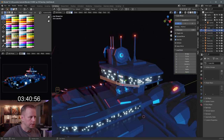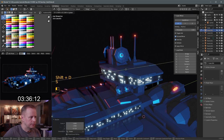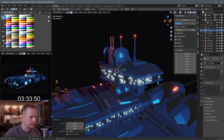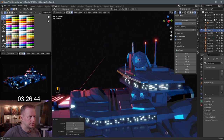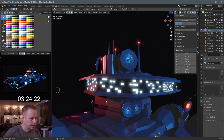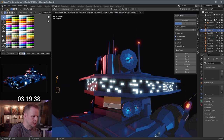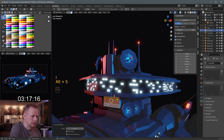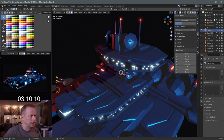I think I want to put here, Shift D, duplicate, scale Z, bring that in. Scale it down, E to extrude, S to scale. Little sun cap there that could be lowered if necessary. I probably forgot something super important. Height and set 0.2, Alt S 0.2, some panels. Darker. I'm sure I've forgotten something crucial now that I'm gonna beat myself up about.